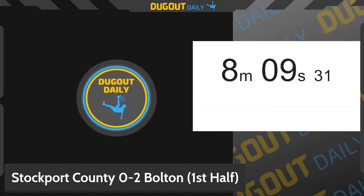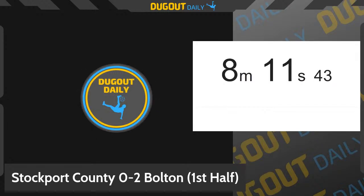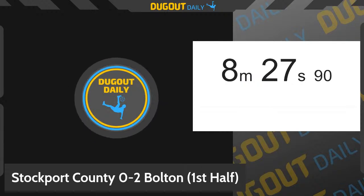Eight minutes in here, it's Stockport 0, Bolton 2. What a shocking start for Stockport in this game. A long throw in by Stockport into the box. If Stockport want to get back in this game, they need a goal. They need the next goal.